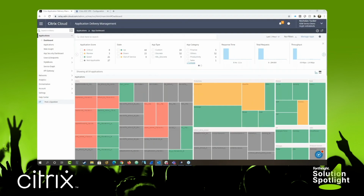Question about ADM as a service: does it replace on-prem ADM? You can use one or the other. We presented ADM on premises as an option for the customers that are not quite fully fledged into the cloud. They are one and the same.